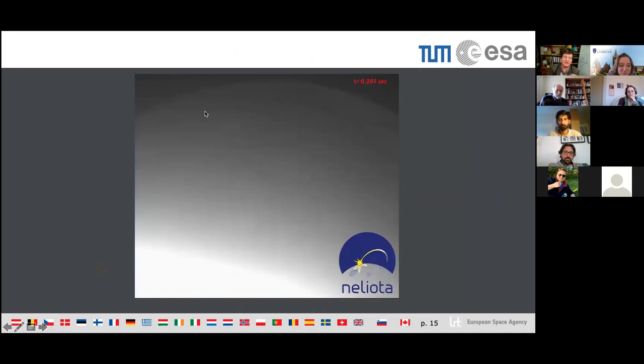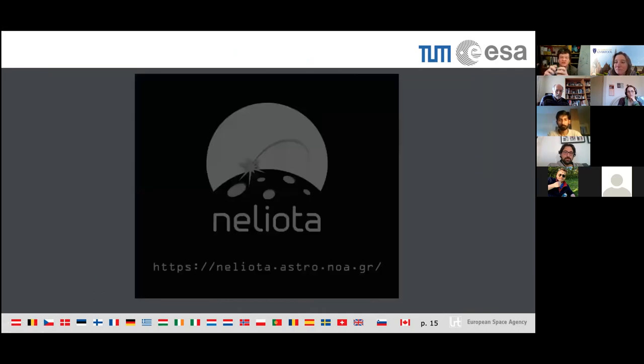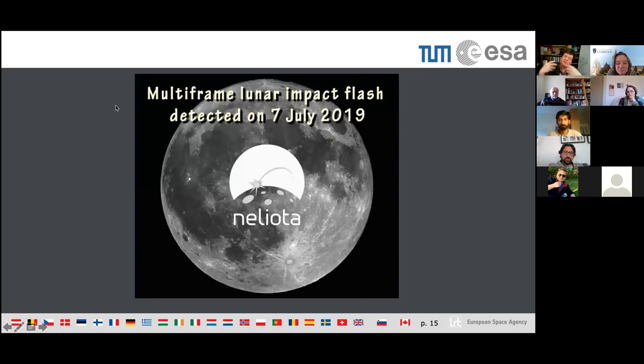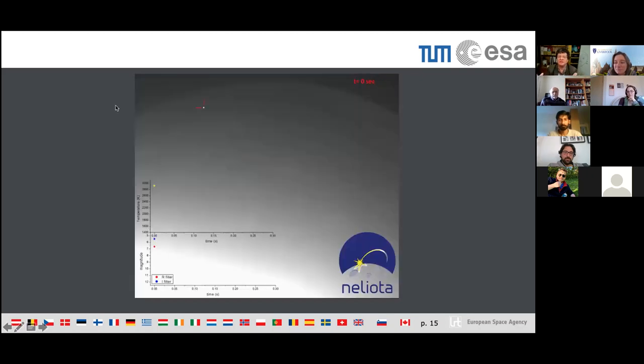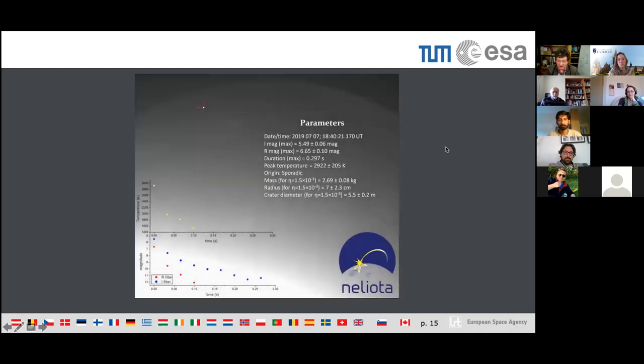These come from, I think this flash may be just from an object a few centimeters in size, like this one. Maybe it's 20 centimeters. We're still discussing the size conversion here. But this also tells you a lot about the frequency these objects hit our planet, because from the moon, of course, you can extrapolate what happens on our planet. So that's another part of the observational activities that we're involved in.